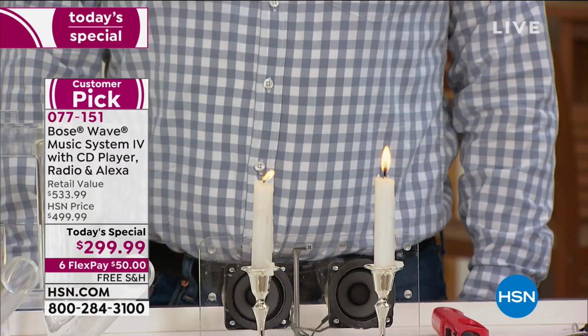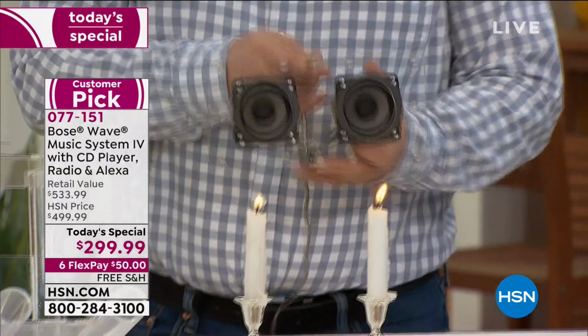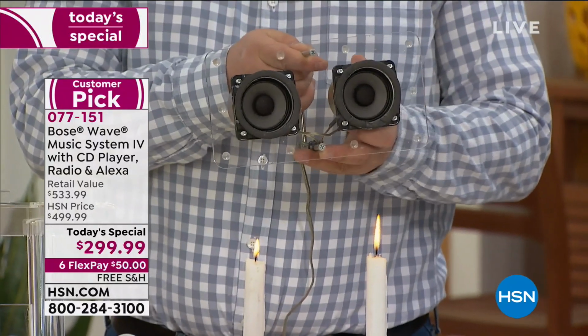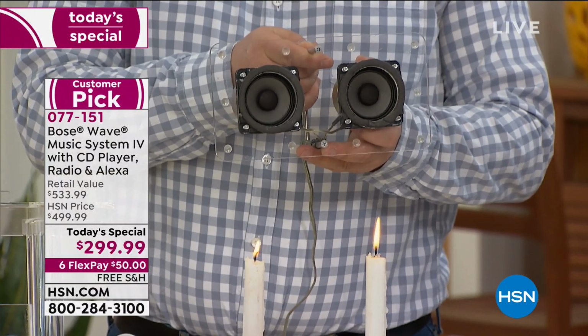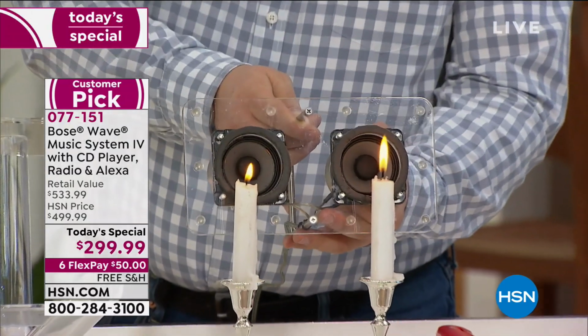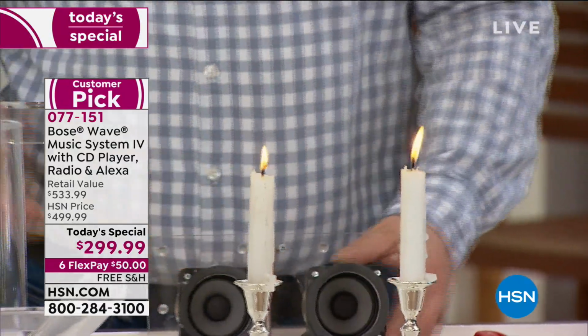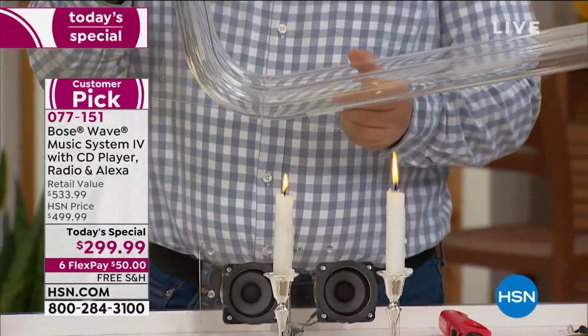I can actually even show you here with our little science lesson of a recording of me with some speakers. So what I'll do is I'll hold up some speakers. These are the same speakers you actually find inside the Bose Wave music system. When I play music through the speakers, I'll hold them up to these candles and you'll see the flames will flicker as sound from the speakers passes through the flames. It's very simple. Sound is just simply air in motion.